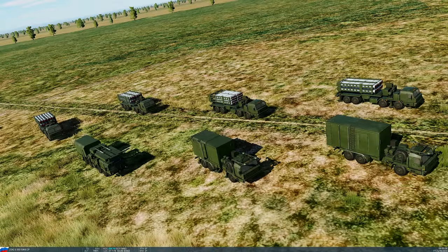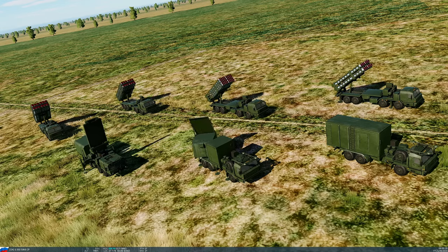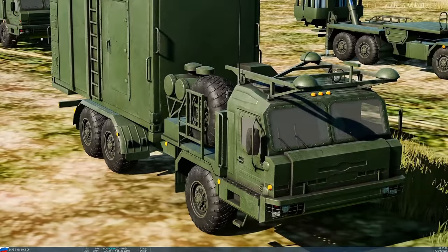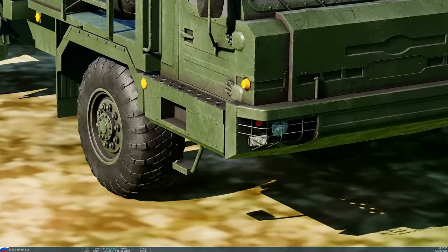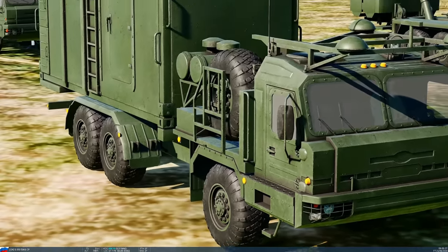Let me just get them up and started, and then we'll have a look in great detail, so you can see some legs coming out for stability, search track radar going up, the extended radar going up, the tails are going up. Very nice. Start with the command post. In terms of quality, it's everything you expect now from a CH mod. It's all 4K textures and super high res.